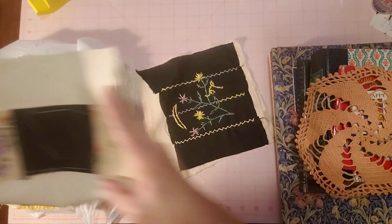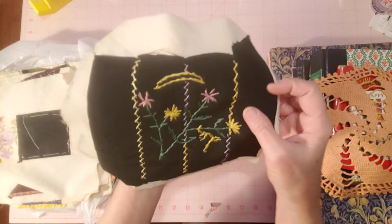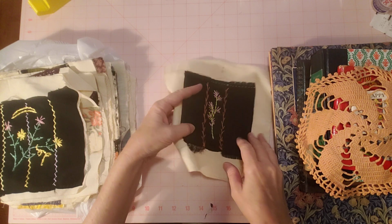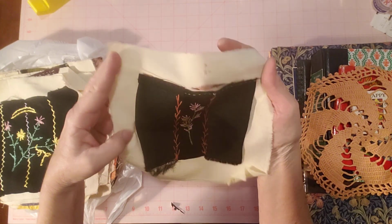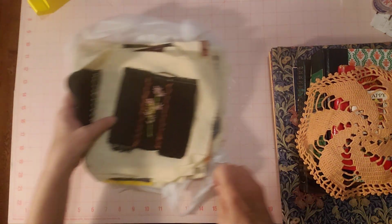That's pretty cool. Oh, look at this one. I hadn't seen this one. Look at all the beautiful flowers on this one, and the stitching, and all different colors too. Using up their embroidery floss, their scraps. Look how old this is. It's coming apart right here. These must be pretty old. Anyway, let me know what you think those are.